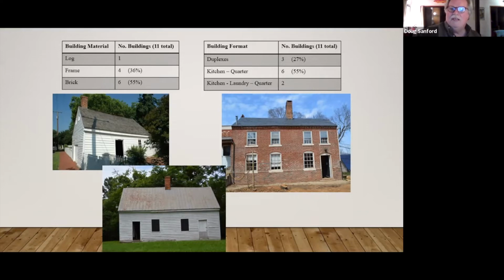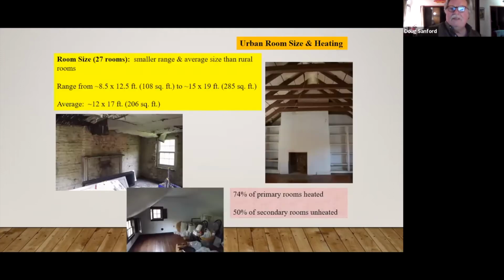There's one in the lower image in Petersburg, where you'll notice the dominance of kitchen quarters like this one, the brick one from Fredericksburg. I said those really do become the most common type of mixed-use slave housing we see in urban areas. Looking at room sizes and heating, again, won't run through the numbers, but definitely a smaller range and a smaller average size for urban buildings.